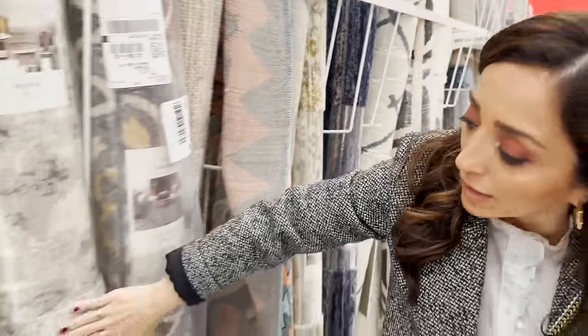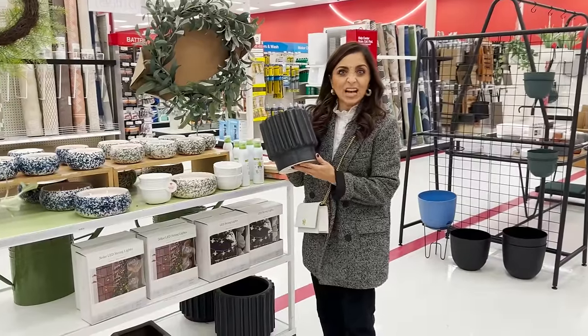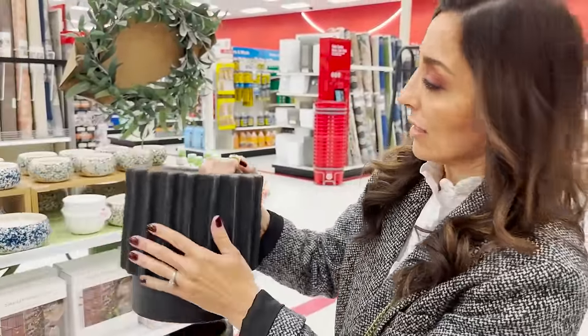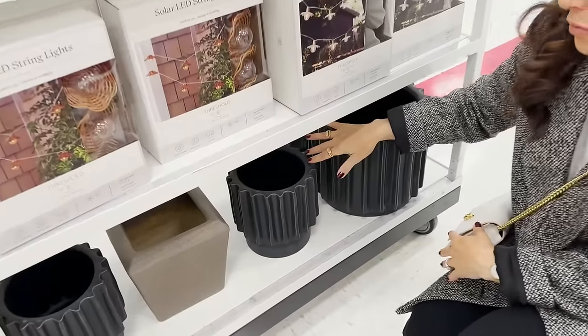And look at this one. If you like those bluish colors, look at the palette in that. Isn't that so pretty? I love that. It's really nice. Yeah, they've got it in the size and they've got the bigger one. Oh, I like that. These you could use indoors as well.